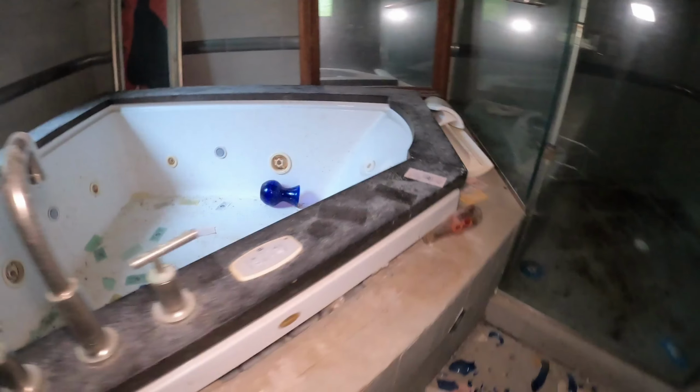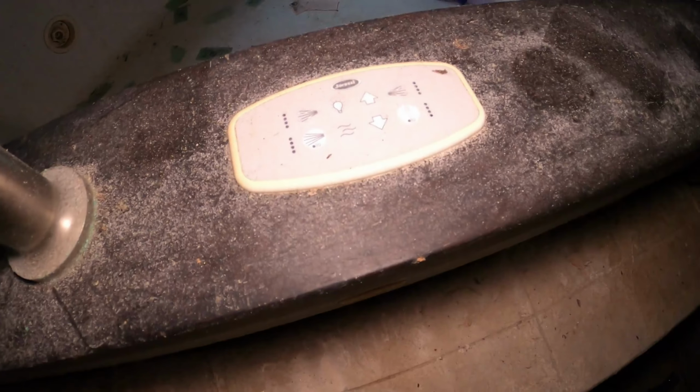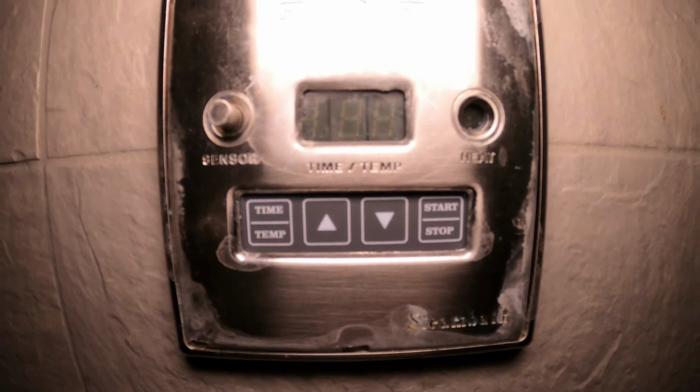Got a nice hot tub. Probably a whole, what are these called? Like the whirlpools. Yeah, it has all the features. Huge shower, which I think those are lights. It's got a radio in here, maybe. Let's go in here. Yeah, I think it's got a radio. Controls. I guess water comes out from over here. Kind of wild.